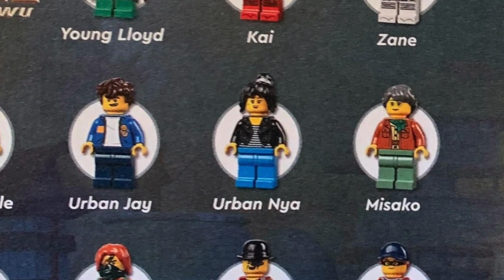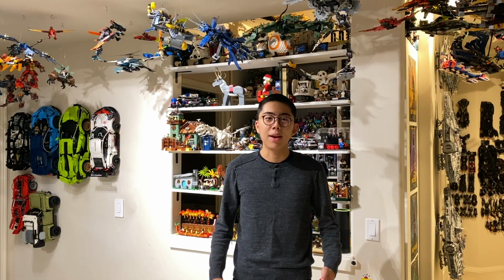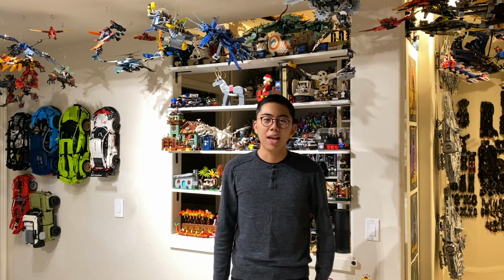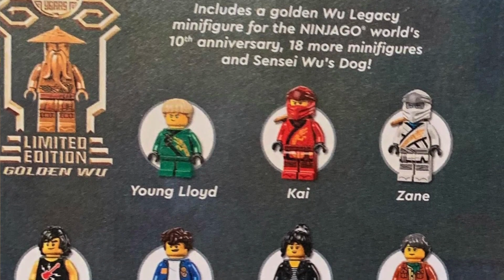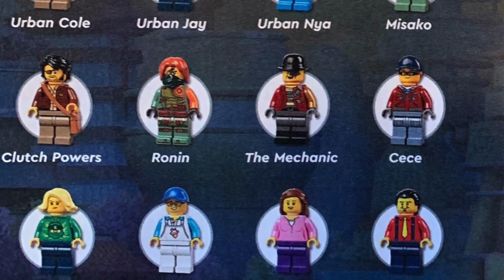And outside of that, besides a new Misako to man the museum, which is nice, we aren't getting any really special characters, and we're getting a ton of other civilians. And I'm wondering maybe they could have used the figure slots for this set a little bit better, especially to celebrate the 10th anniversary of Ninjago.